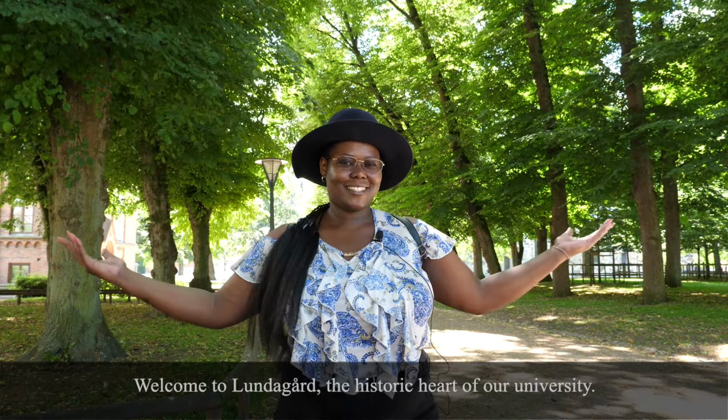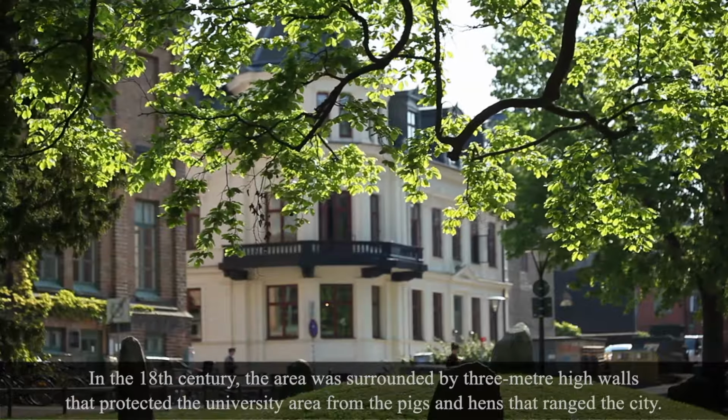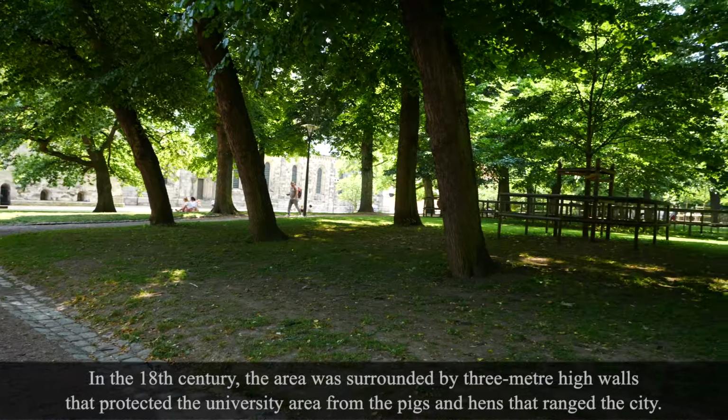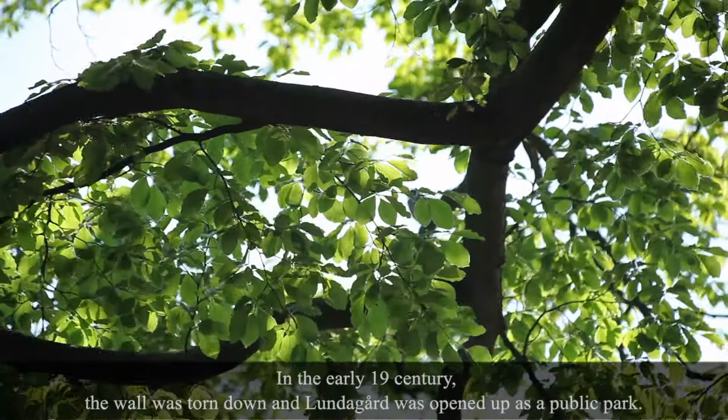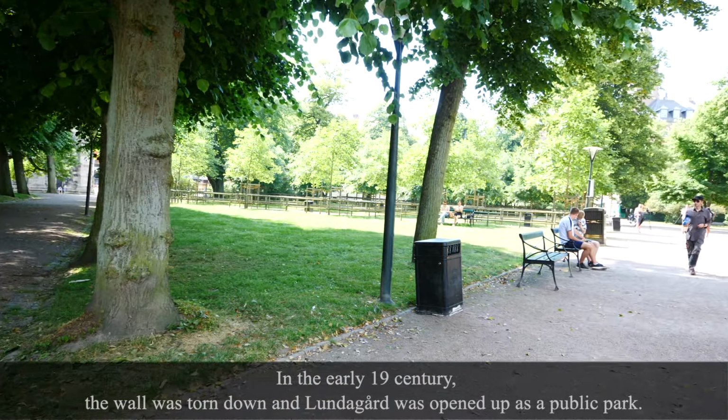Welcome to Lundegård, the historic heart of our university. In the 18th century, the area was surrounded by 3-meter-high walls that protected the university area from the pigs and hens that ranged the city. In the early 19th century, that wall was torn down and Lundegård was opened up as a public park.